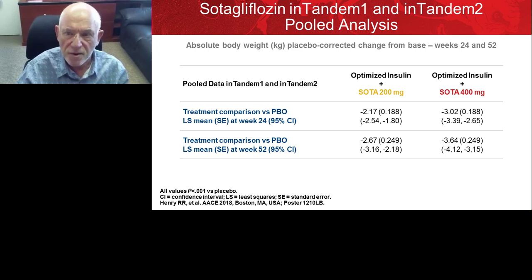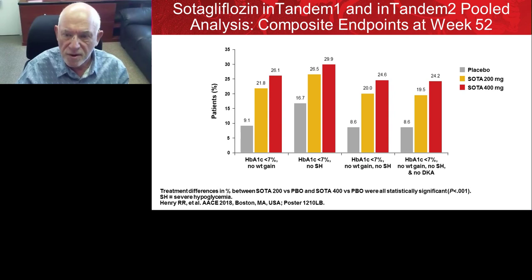You can see that with sotagliflozin there was no weight gain in the patients. There was no severe hypoglycemia. The composite of A1C of less than 7, no weight gain, no severe hypoglycemia, and no DKA was again more frequent with the two doses of sotagliflozin. So it looks like sotagliflozin is quite significantly beneficial as a dual SGLT1, SGLT2 inhibitor.